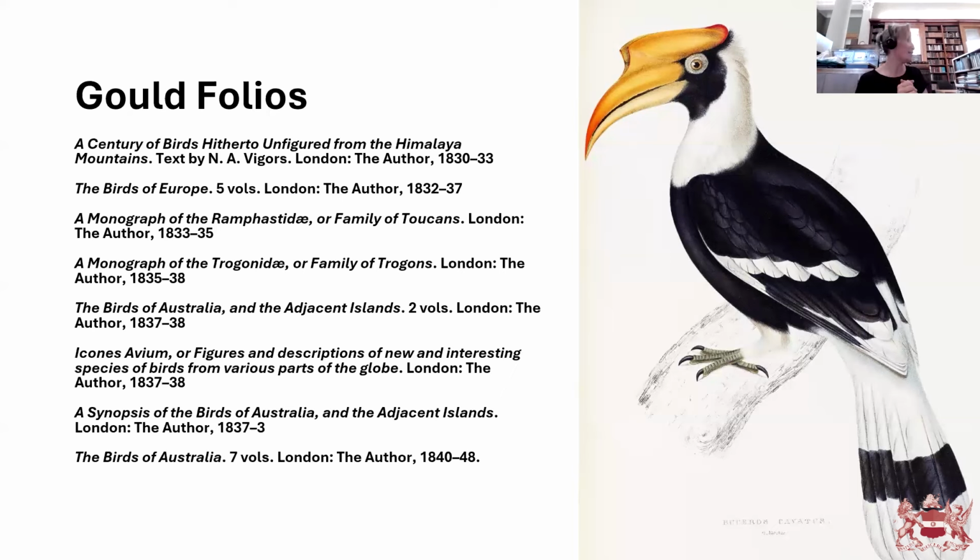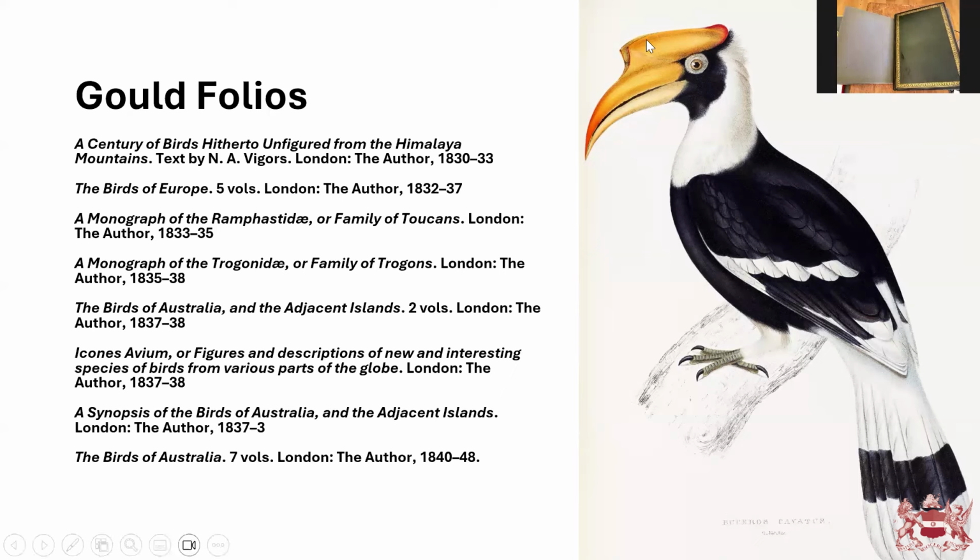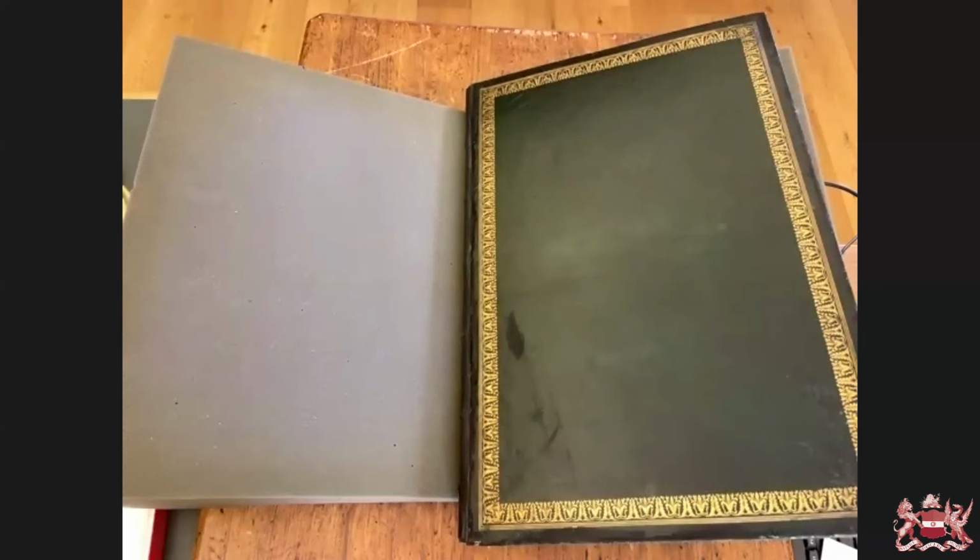So at that, Isabel and I are now going to attempt to show you some pages from The Century of Birds by Mrs. Gould. So I am going to stop sharing. There we go. And here is that book.